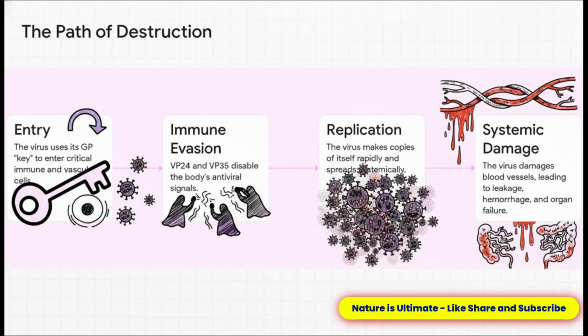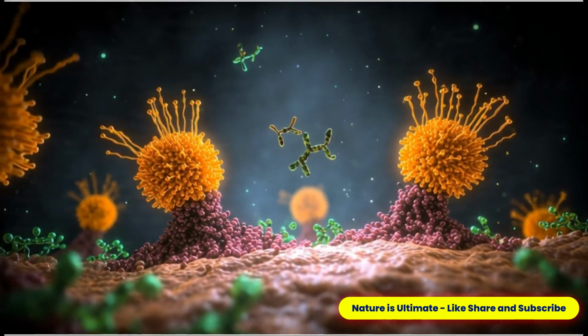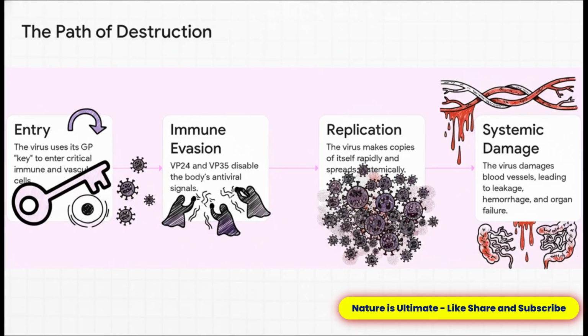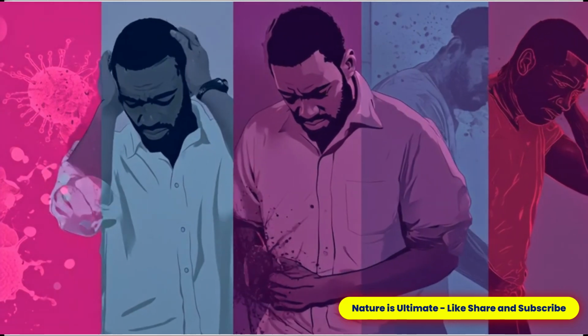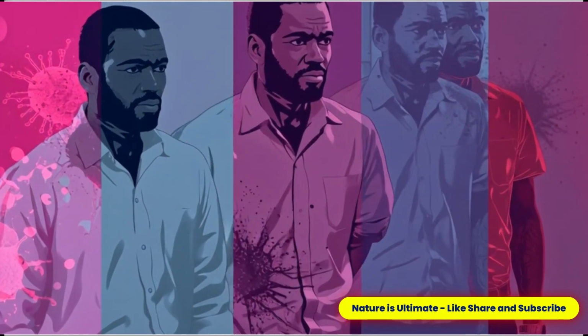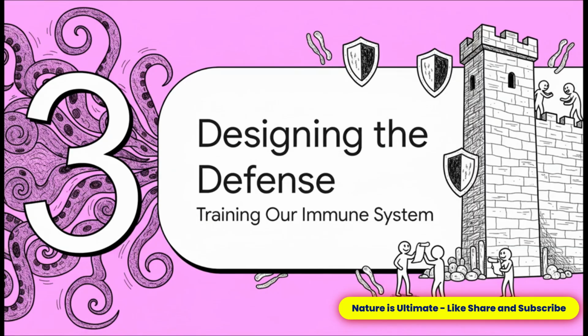So when you piece it all together, you see this absolutely devastating four-step assault. First, entry using that GP master key. Second, it goes dark, evading the immune system with its VP saboteurs. That leads to step 3, unchecked replication, where the virus builds a massive army of itself. And finally, that army spreads everywhere, causing systemic damage, especially to blood vessels. That's what leads to catastrophic bleeding and organ failure that makes this disease so deadly. A terrifyingly effective attack, right?